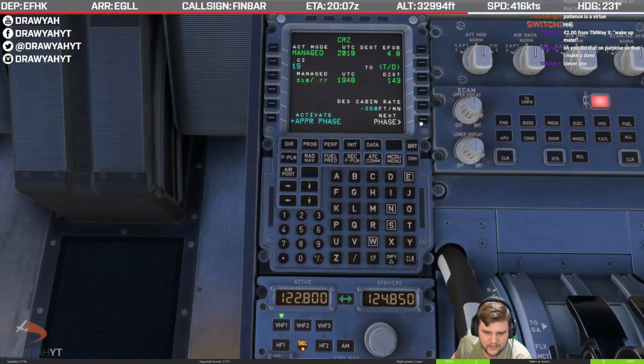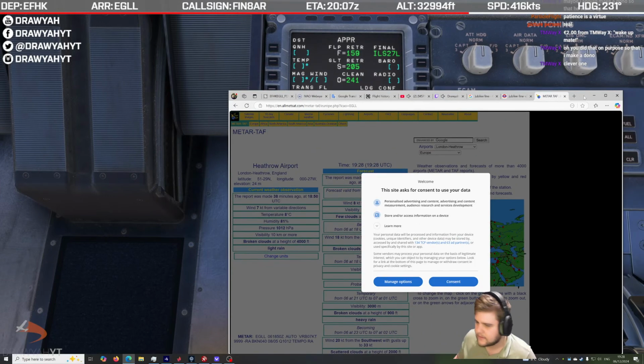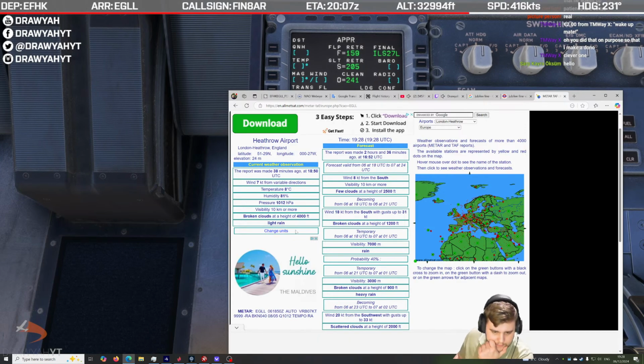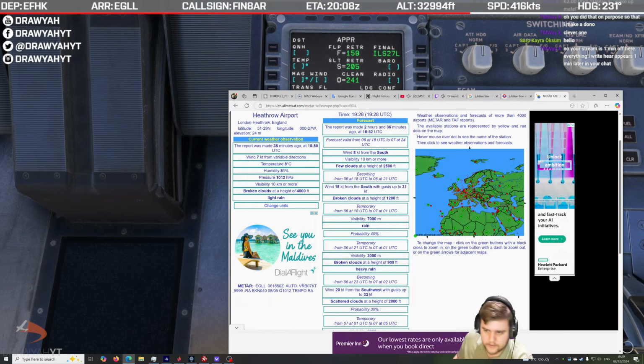While I am here, I might as well look at the approach configuration. So if I grab the METAR at London Heathrow, in terms of our weather, spring has light rain detected at 4,000 feet. Okay, so it's raining, but still 10+ visibility below 4,000. QNH is 1012.